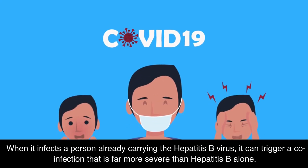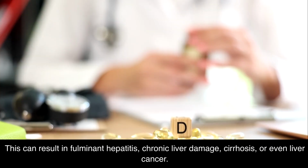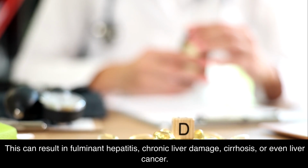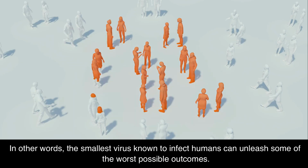When it infects a person already carrying the hepatitis B virus, it can trigger a co-infection that is far more severe than hepatitis B alone. This can result in fulminant hepatitis, chronic liver damage, cirrhosis, or even liver cancer. In other words, the smallest virus known to infect humans can unleash some of the worst possible outcomes.